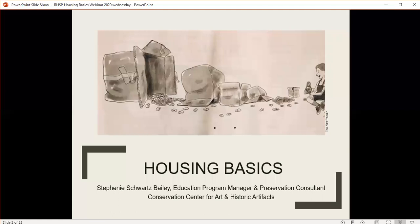Preservation housing can be a challenging aspect of collection stewardship, given budgets for materials purchases, limited storage space and staff time, and conservation concerns for artifacts themselves. Yet, an appropriate box, folder, sleeve, or custom container can significantly impact an artifact's long-term stability and continued safe access.